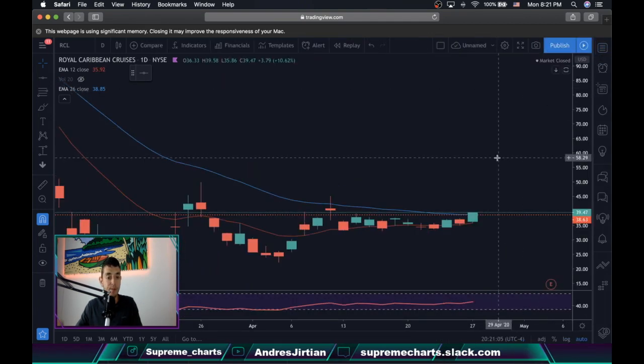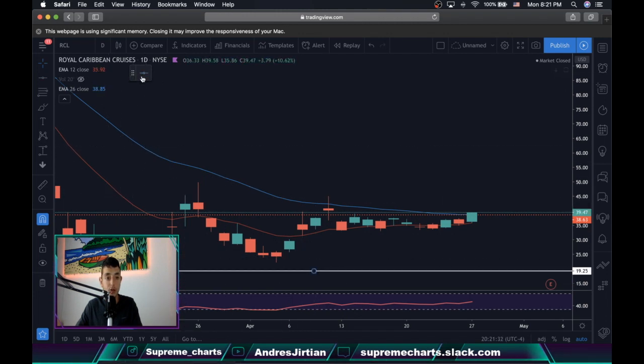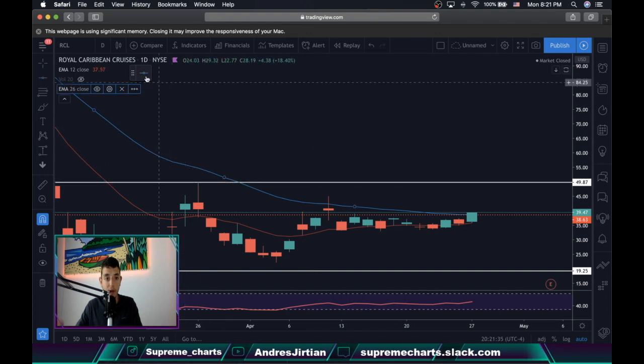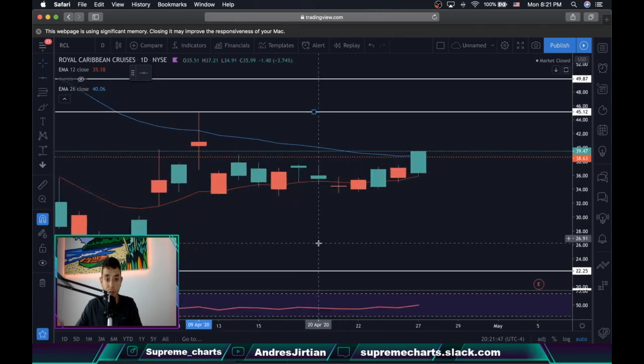Third name is Royal Caribbean, RCL. So the airlines as well as the cruising industry, they have had probably the worst beating in terms of stocks for coronavirus. So this has been a stock that has been tightening up on the daily time frame. So you see the bottom at 19, high of the bounce at 49. So very volatile stock. We had it pulled back. We had a higher low at 22.25. And then we saw another lower high at 45.12.